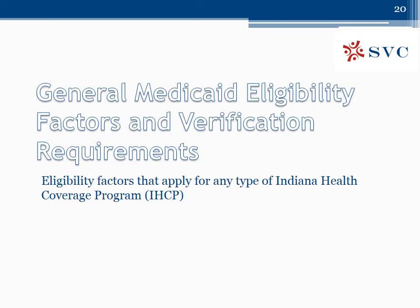When we walked through each of the different IHCP programs, we saw that there was specific eligibility criteria associated with each of the different programs. In addition to those specific eligibility criteria, there are eligibility factors that apply across the programs. We're now going to begin discussing the general Medicaid eligibility factors, as well as the verification requirements for these factors.